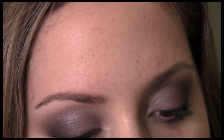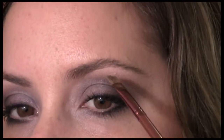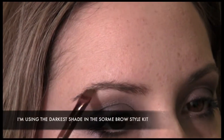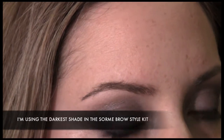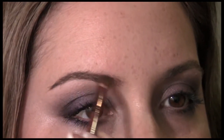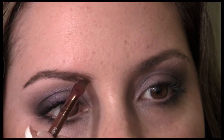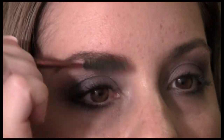I'm going to use a little bit of wax at first. And then I go back over and just brush it out. That way it doesn't look like I have anything drawn on.